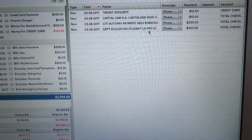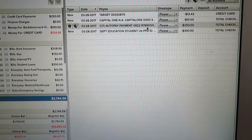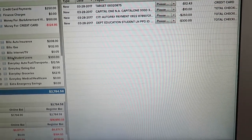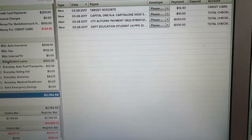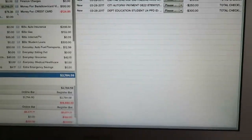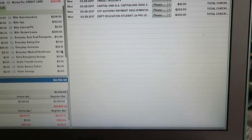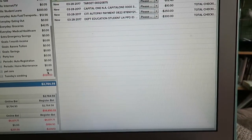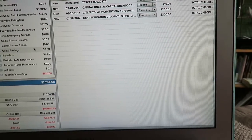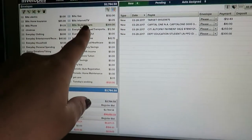So this is a transaction. I need to put this in an envelope. It's a credit card payment. I funded this, okay? I have envelopes over here. So where's my envelope for my credit card? It's over here. My computer's not a touch screen. I feel like I'm trying to touch screen it. All right, so let's go down to, let's say, the student loan. Let's do the student loan one. Where is the student loan one? As soon as I find it, guys, here it is. See? Bill, student loan, right here.